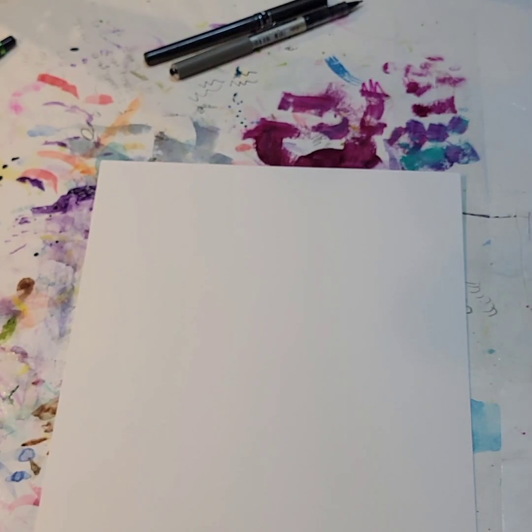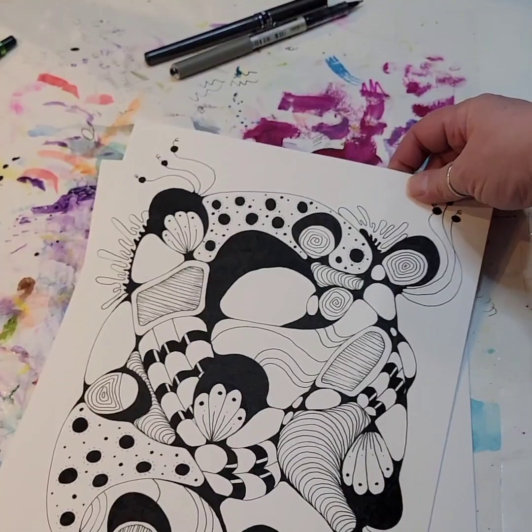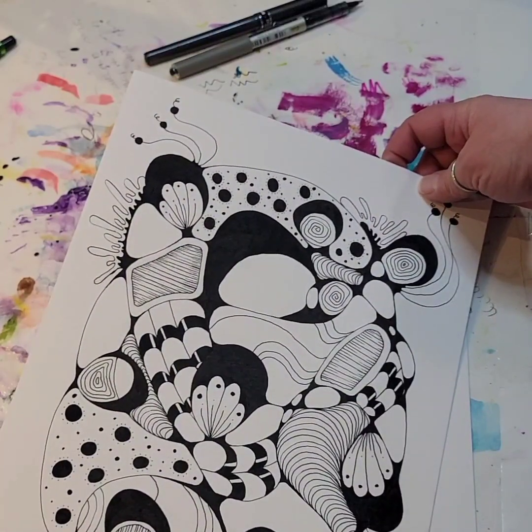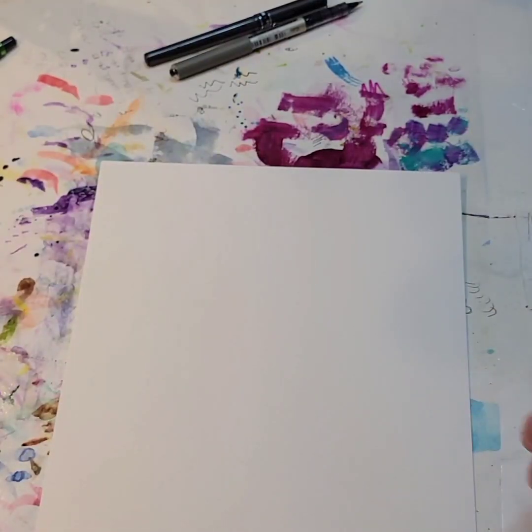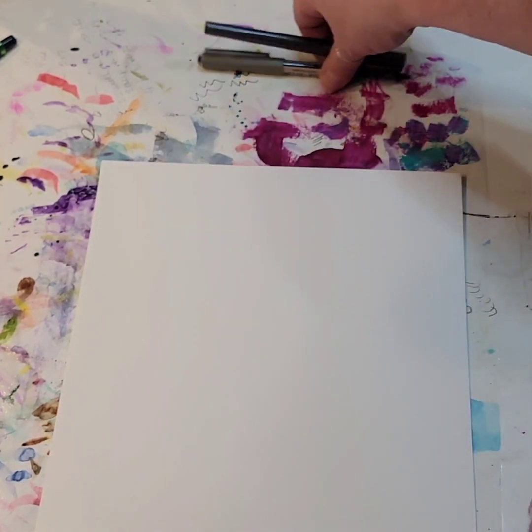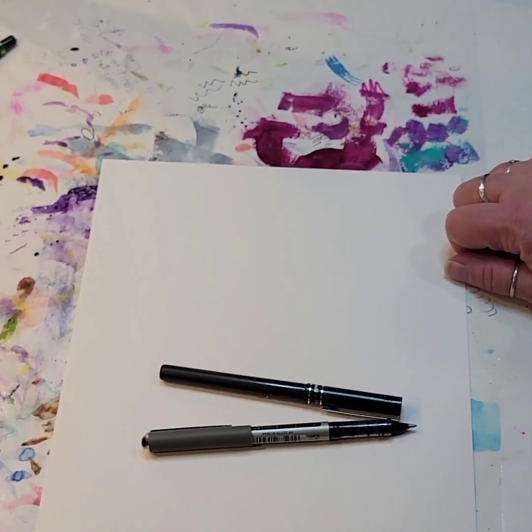You may, however, decide when you get it done, you like it black and white. I sometimes leave them this way because I like that contrast. So don't feel like you have to color them in. We'll make that decision later. So you'll need a piece of paper and 1 or 2 pens to draw with.